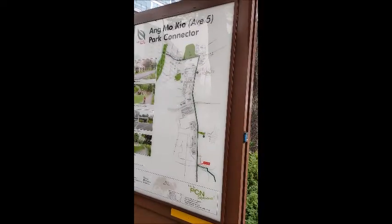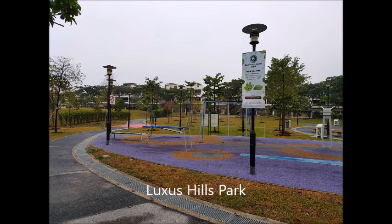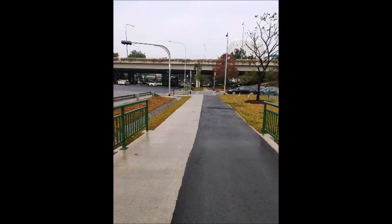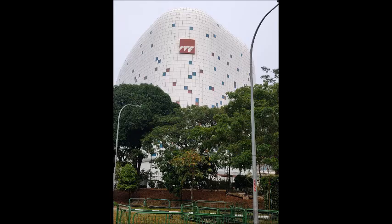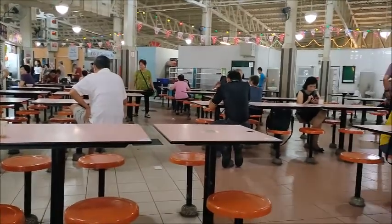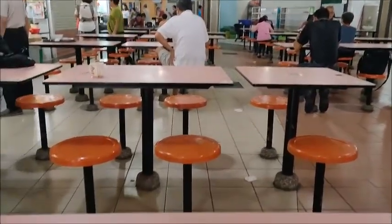Alright, from Buangkok you have to cross Yio Chu Kang Road to get here. I'm entering Ang Mo Kio now. Alright, this is Ang Mo Kio Central Hawker Centre. I've walked for about 2 hours from Punggol, and it's time for a little breakfast.